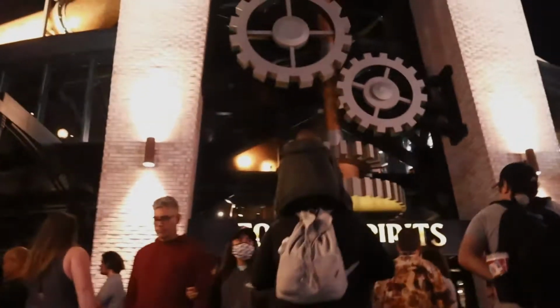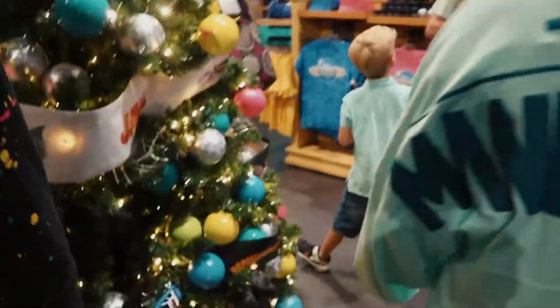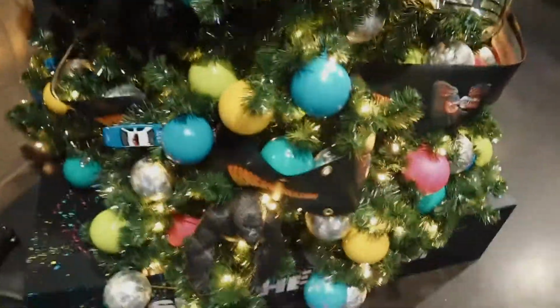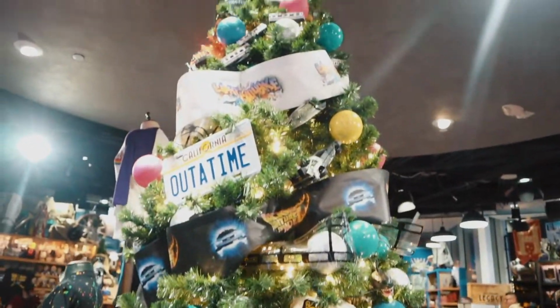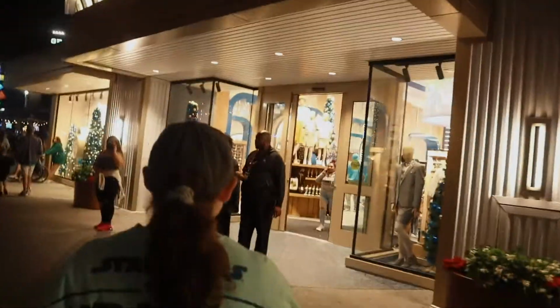Alright, first stop in City Walk is the pizza place. Cool. That's super duper cool. Oh, that's Confrontation. Oh, it has all the old rides. That's amazing. Okay, this is like my second favorite one now. That's phenomenal. Has Confrontation, Jaws, Back to the Future, Earthquake, and then E.T. That's great. All right, the final stop for the tree hunt is the Universal Studio Store here in City Walk.